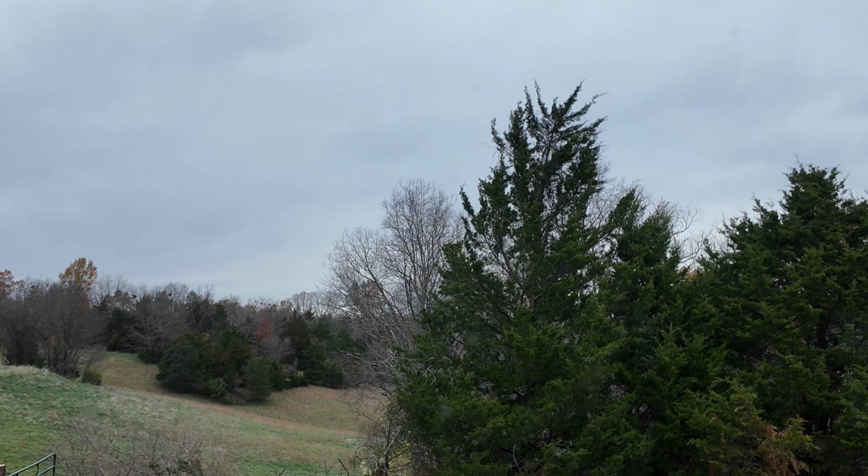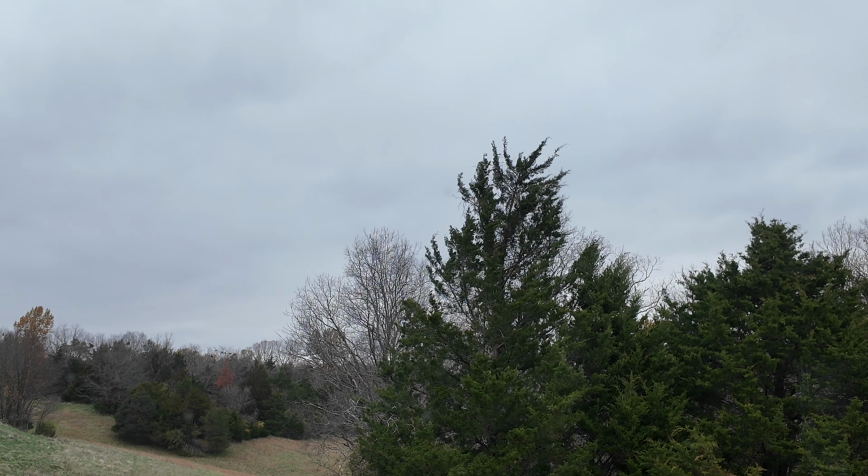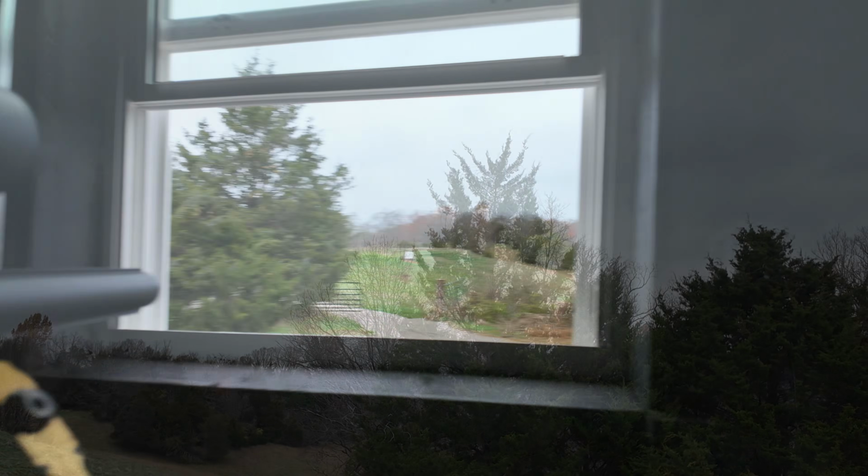Super windy today. Could be a problem. All right, we just had some does come in. I'm gonna try and get them. They're at 75 yards.